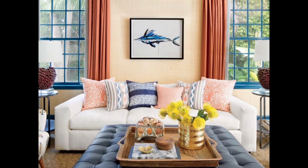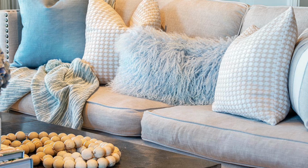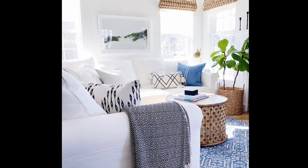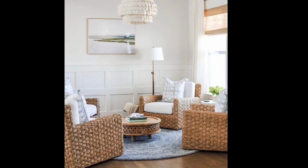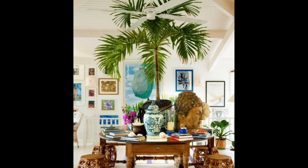Comfortable, relaxed, and ready for lounging, a casual coastal style invites you to unwind, kick back, and put your feet up, so furnishings that wear well are a must. For upholstery, consider performance fabrics like Sunbrella or Krypton, or slipcovers, which can be easily washed and durable, woven rattan, which can stand up to kids, pets, and sandy feet.